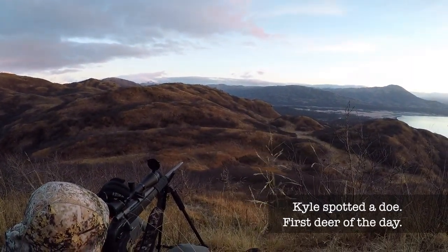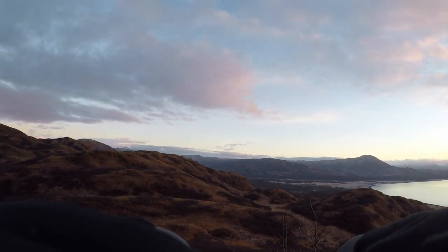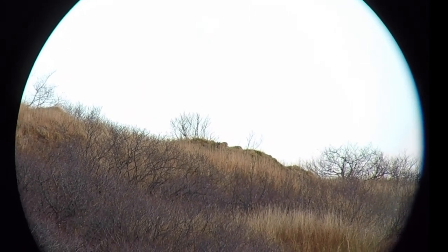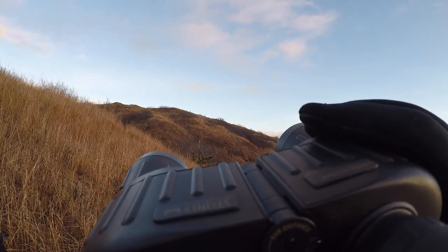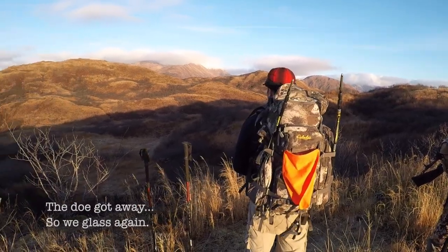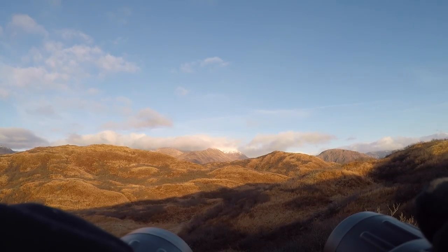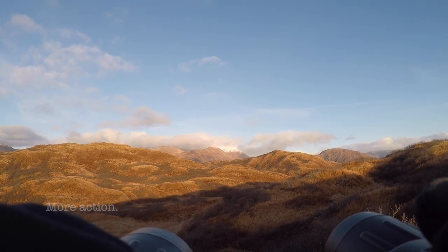To the left. To the left of where it was. Oh yeah, that's definitely a deer. So we just spotted a deer on that top ridge line. We don't know if it's the same one, but we'll be checking it out here. It's a nice one. They're moving. First buck of the day.